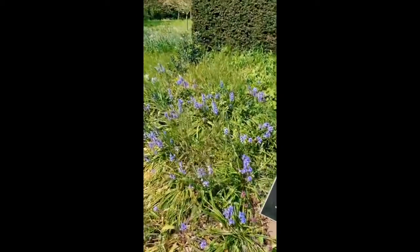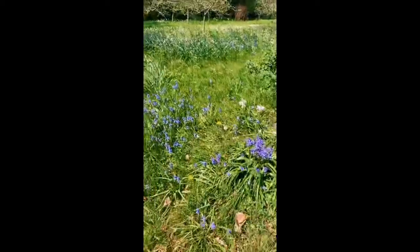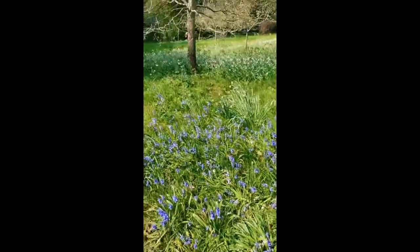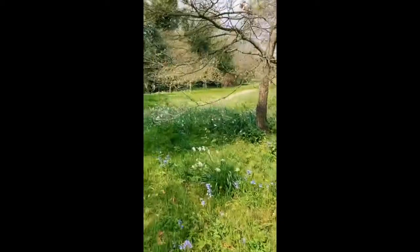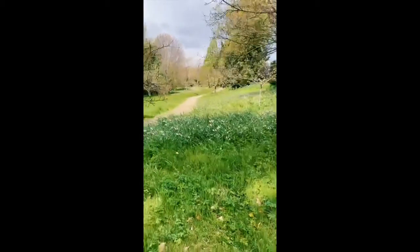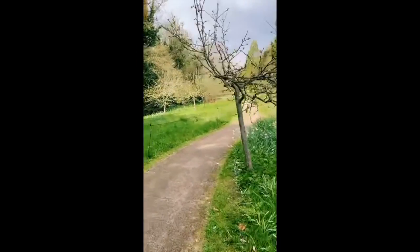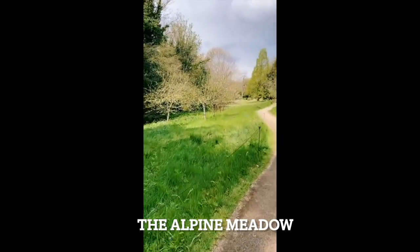Wow, yeah, look, the bluebells. Such a simple flower, but stunning. One of the only flowers I know the name for. So you can see where the daffodils are, most of them are dead now, but just a few weeks ago they were full of yellow and white, a forest of daffodils in this meadow. This is the meadow area. We'll go down to the rock garden.